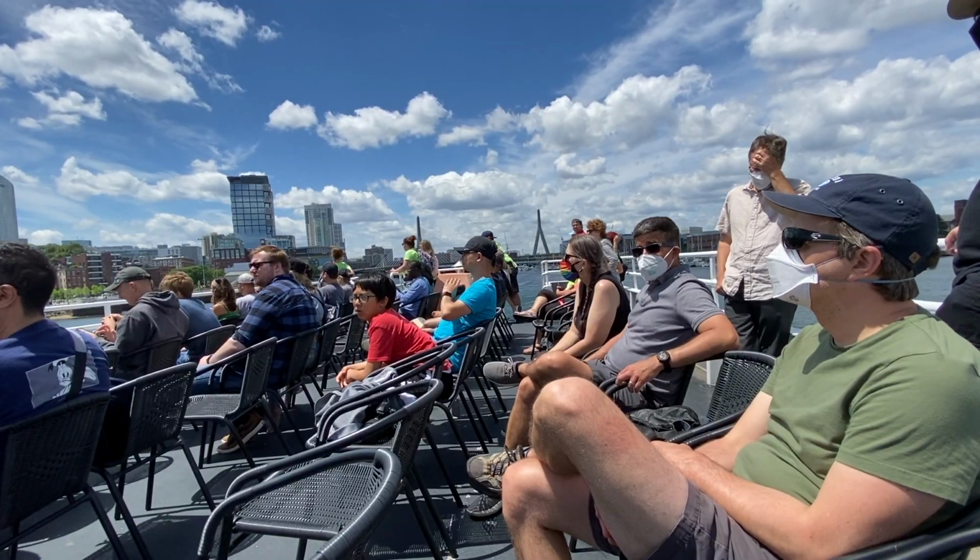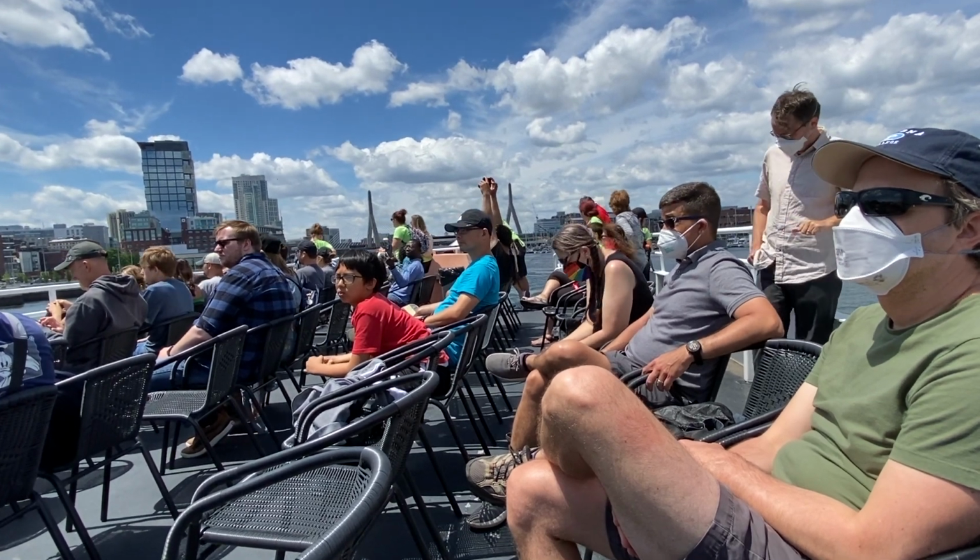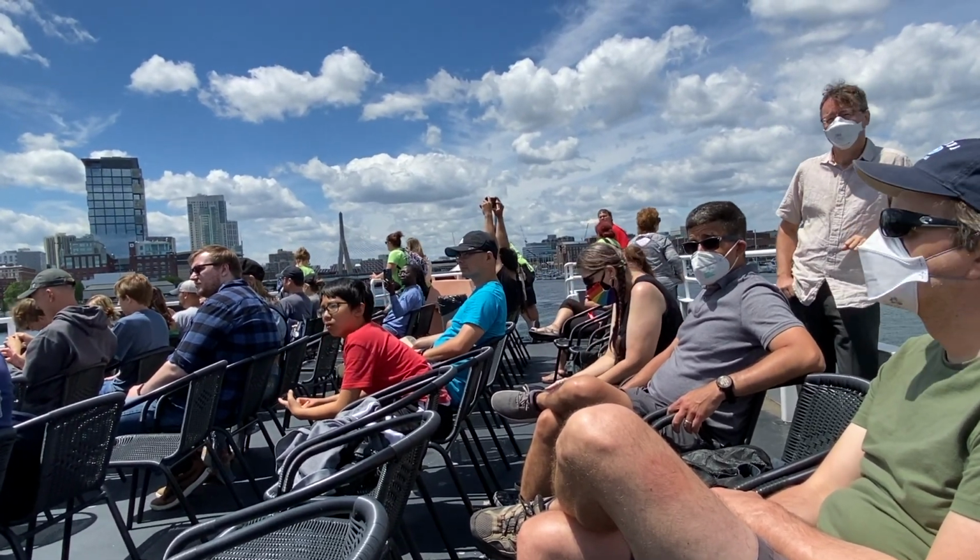The next morning was the Battle of Lexington and Concord, the very first battle of the Revolution. And the first shots were fired. These were called the shots heard around the world.